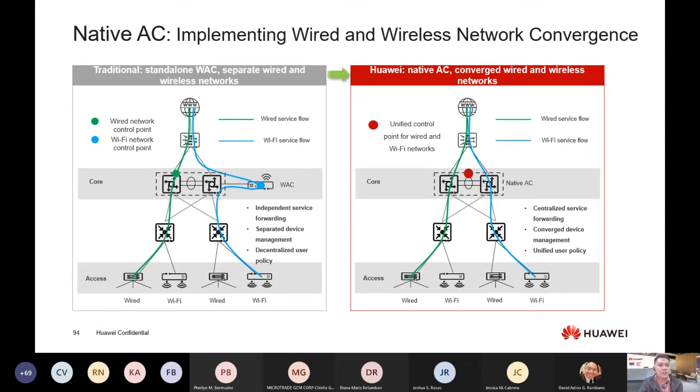Next is native AC. Each switch has native AC functionality. Versus the traditional standalone WAC, which is separate from the wired network, resulting in a bottleneck in the network flow of the wireless network. Using Huawei, each switch has native AC functionality, so it has a convergence of wired and wireless networks.